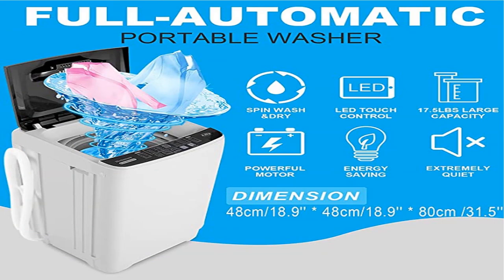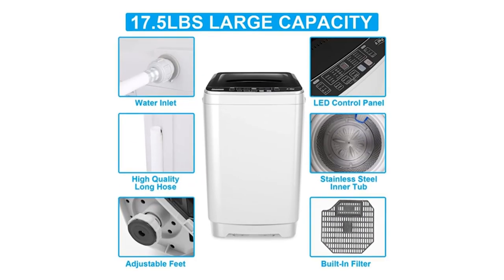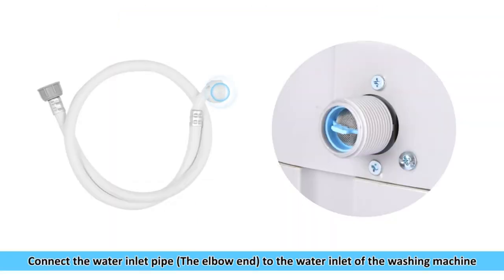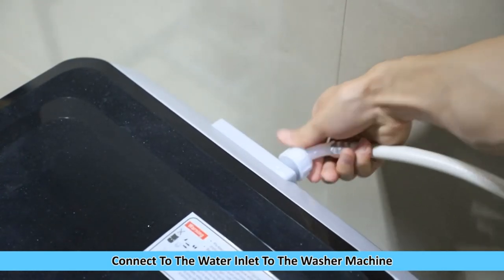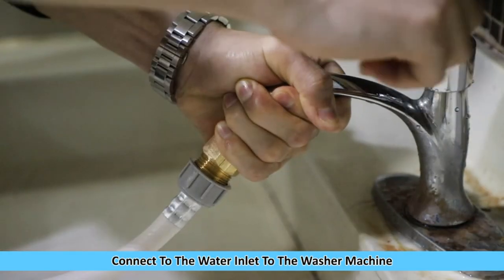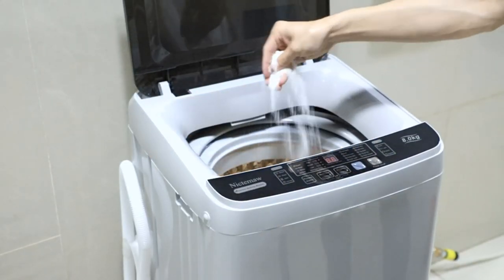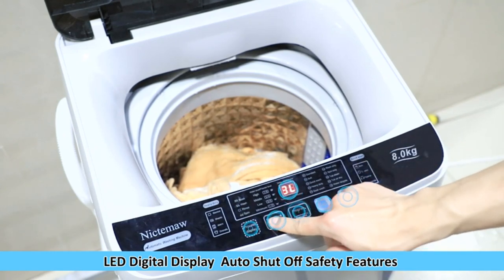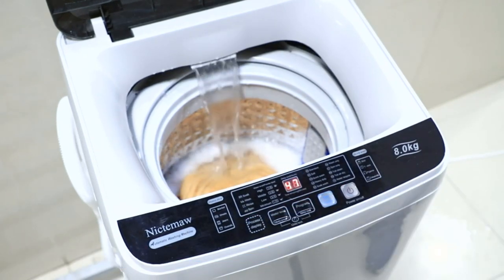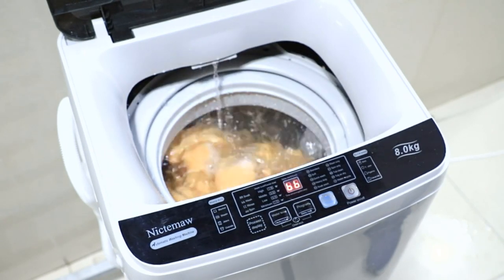Four. Product Name: Portable Washer, 17.5 pounds Full Automatic Washing Machine with Drain Pump. 2-in-1 Full Automatic Washer and Spin Dryer. This washing machine adopts a full automatic system design, which can not only be used to wash clothes, but also to dehydrate and spin the washed clothes. Washing and dehydration can be used separately. Just set the washing/dehydration program. The washer can work alone.